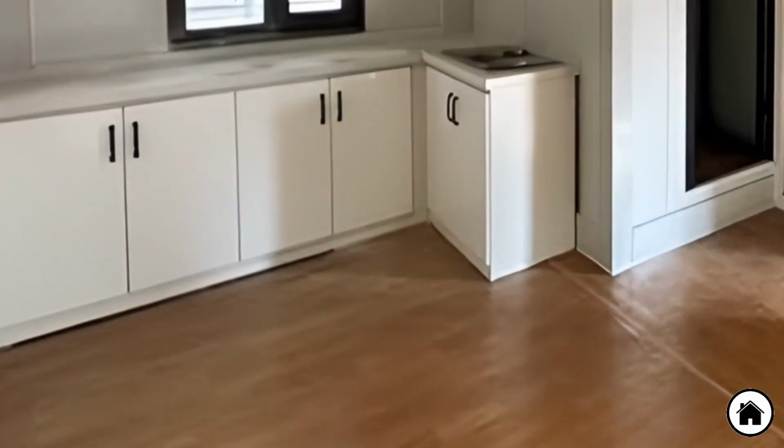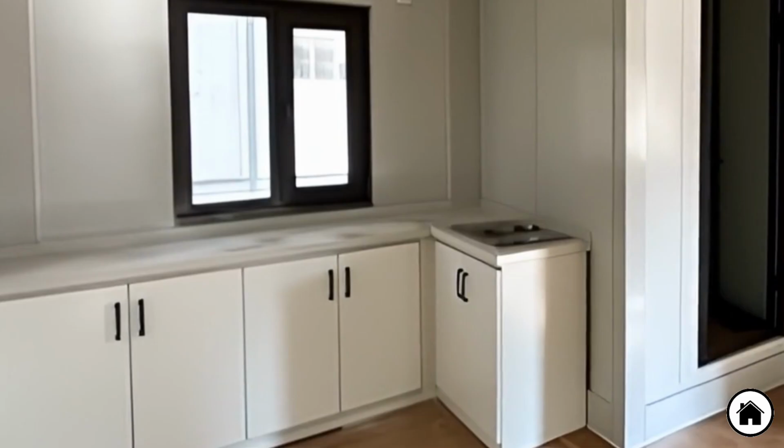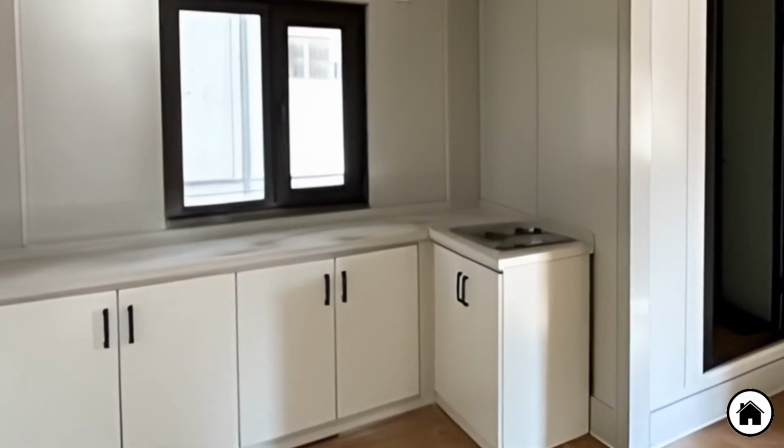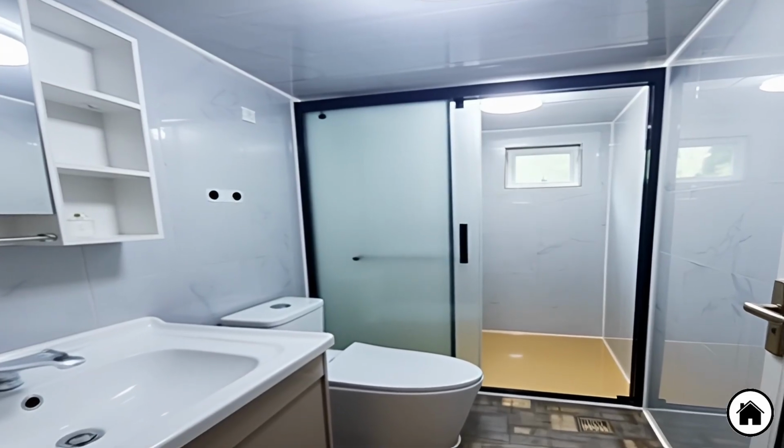Inside, the house comes with all the essentials: secure doors and windows, kitchen cabinets, a full bathroom with a toilet and shower, and built-in electrical and plumbing systems. Everything is designed to make daily living easy and efficient.